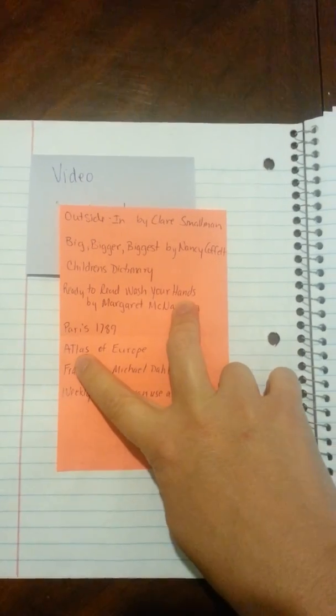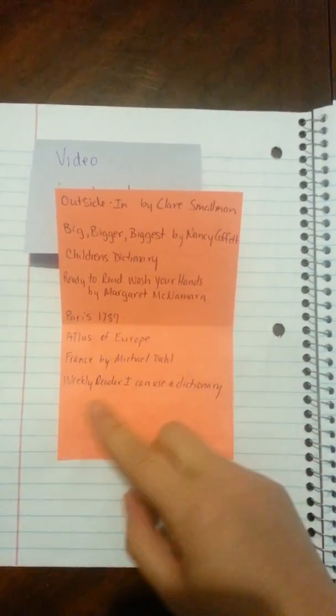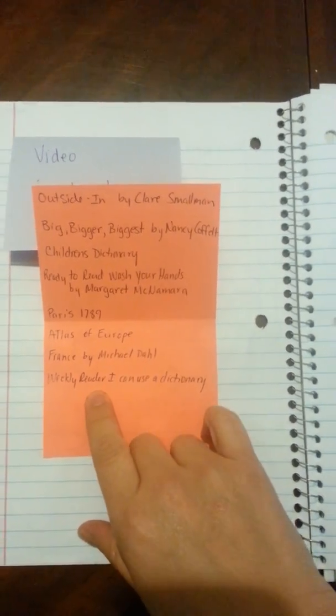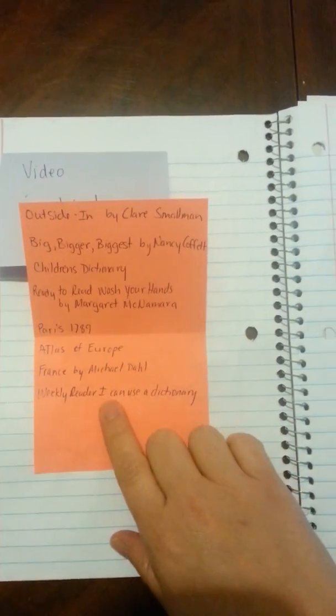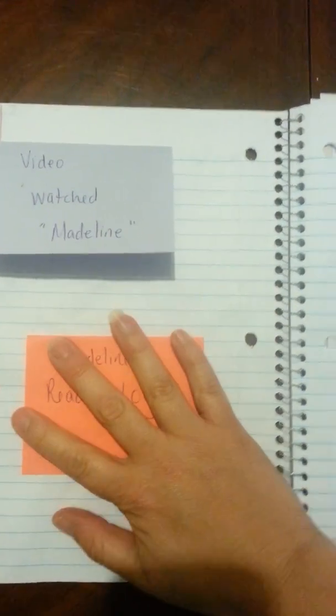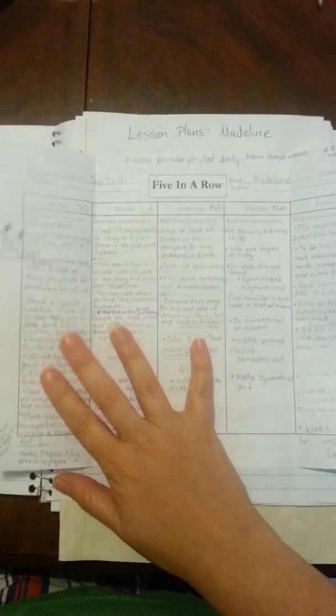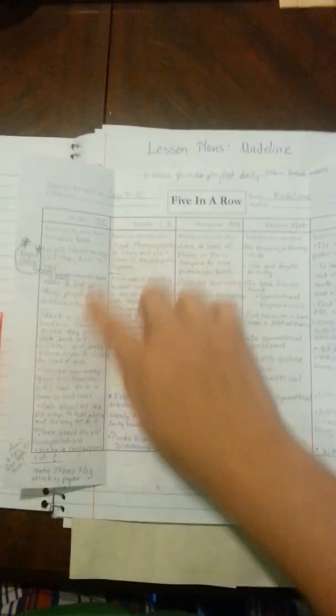We also used an Atlas of Europe, another France book, and the weekly reader that we read together was I Can Use a Dictionary, which taught him how to use it. I then used the planner, and I put the lesson plans in here so that I can also use this for my other son when he gets to this grade level. So it tells me exactly what to do for the days.